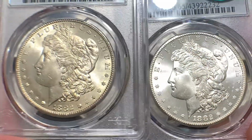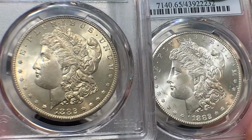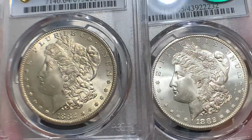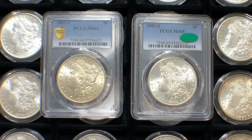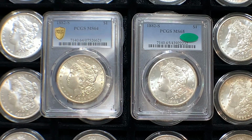The 64, same deal. I think I could easily sell this 64 for about $100 with the gold shield. So I'll probably be putting that one up on eBay to see how we do with that. But again, 82Ss, very common. Don't spend a lot of money on them, but they are beautiful to add to your collection.